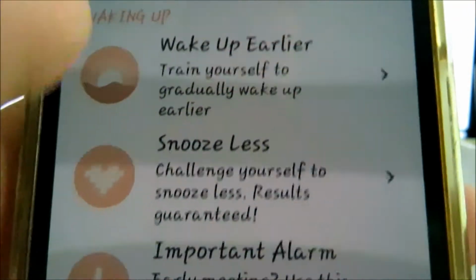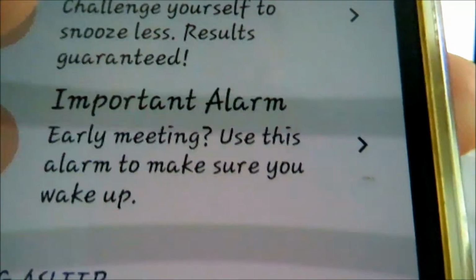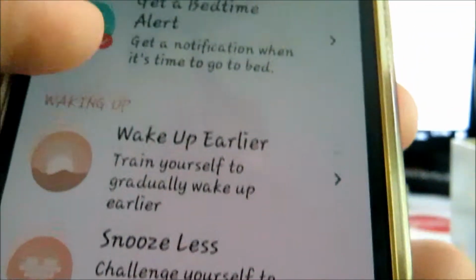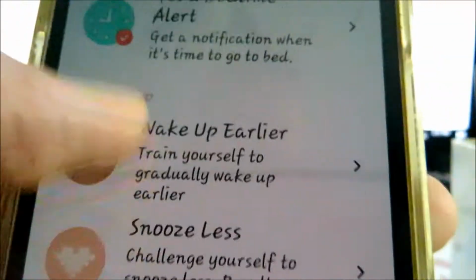Wake up earlier, snooze less. An important alarm, such as an early meeting, use this alarm to make sure you wake up. There's only one for falling asleep, and that's get to sleep faster. So there's active programs, waking up, and falling asleep.